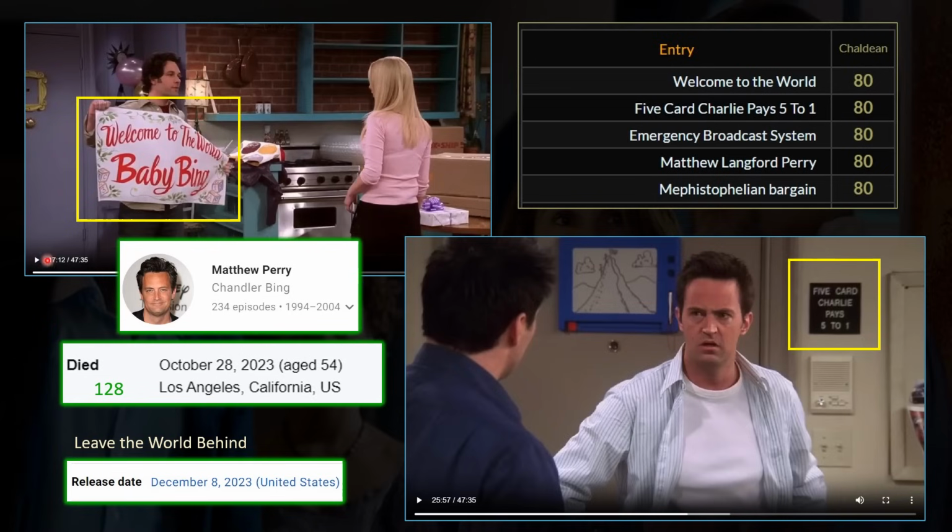This character comes in and unravels this sign that he's made, and it says, "Welcome to the world, baby Bing." And that is going to be Matthew Perry. He played Chandler Bing, and these are his twins coming into the world. And interestingly, Matthew Perry passed away just before Leave the World Behind was released on December 8th. And Matthew Perry died on October 28th.